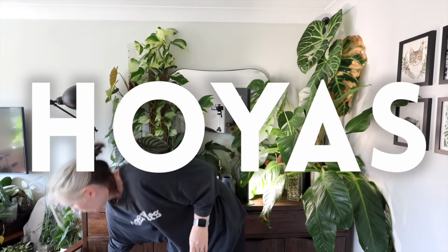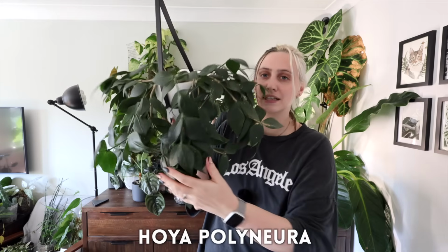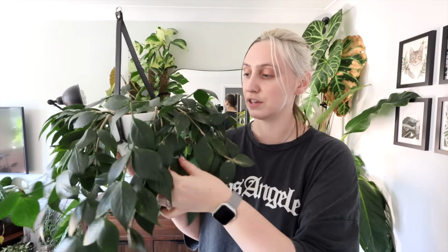Going into Hoyas, the first one that I put on my list, which I knew was absolutely 100% a must be there because it is probably my all-time favorite, is the Hoya polyneura. This gorgeous sort of fishtail-leaved polyneura. It matches my tattoo. I've talked about this over and over again. I love this Hoya so, so much.